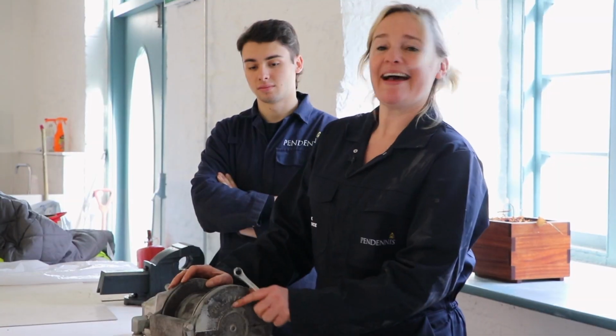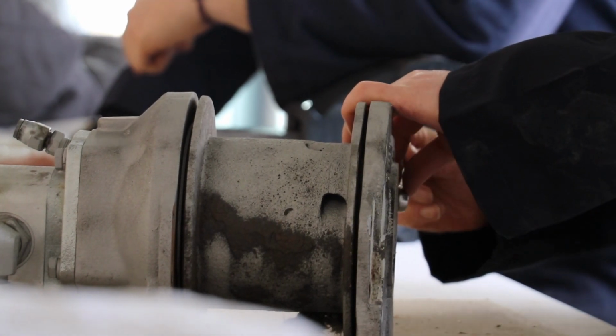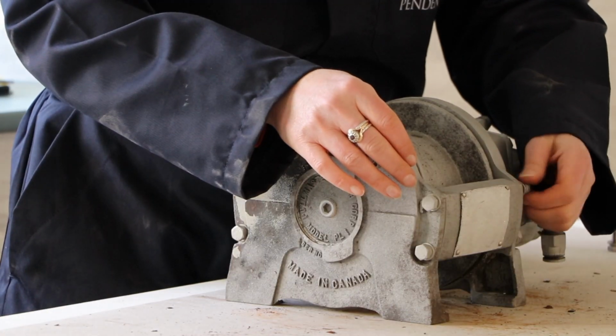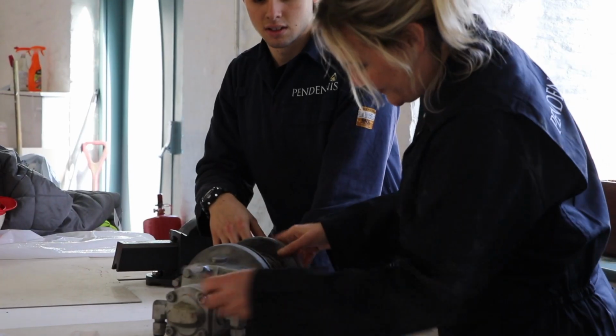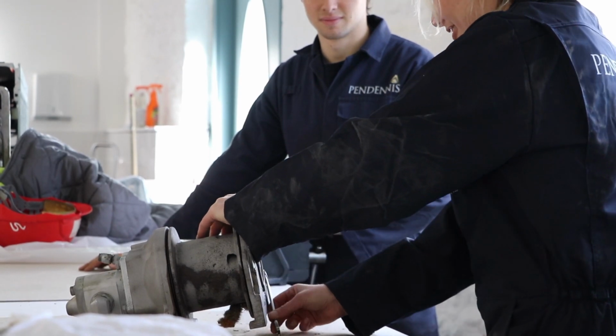Yeah, no worries. I am with Jake, who's one of our first year apprentices, and we have got a setup in the yard where they are able to practice on things that either boats have donated or that we've got spare. And today we have been working on this winch. It was in 3 parts, so I put it together.